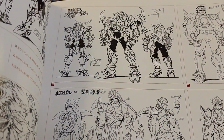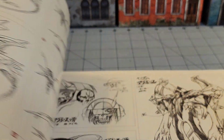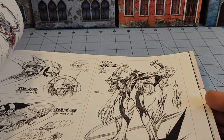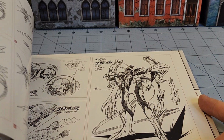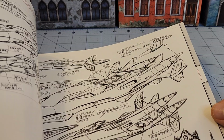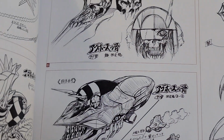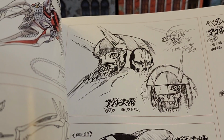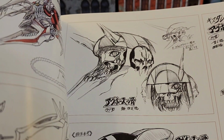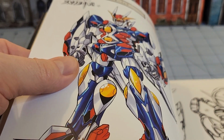But again, we see a lot of just conceptual stuff. Size-wise, I have no idea what I'm looking at here. Some of this stuff looks borderline Sentai enemies, which isn't surprising because there actually are some that he was doing. Some of these faces and designs in the artwork remind me of the lady that did Vampire Princess Miyu, Mikimoto's wife. I think it's her. Very similar style. Reminds me of late 80s, early 90s.